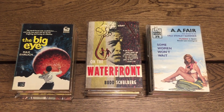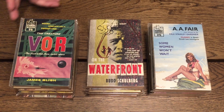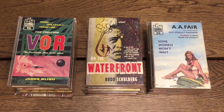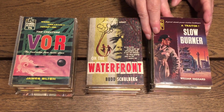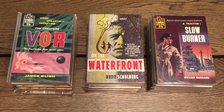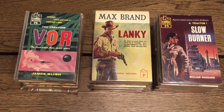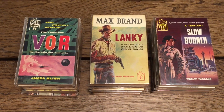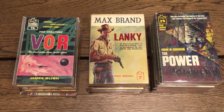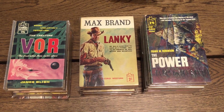Number 681 is Vor by James Blish, science fiction. Number 669, Slow Burner by William Haggard, spy crime novel. Number 662, Lanky by Max Brand, Western. Number 658, The Power by Frank M. Robinson, science fiction horror. Number 650, Expedition to Earth by Arthur C. Clarke.